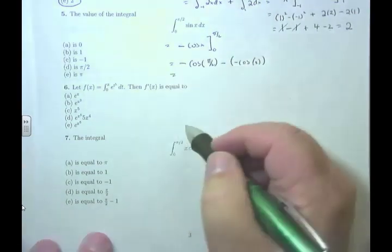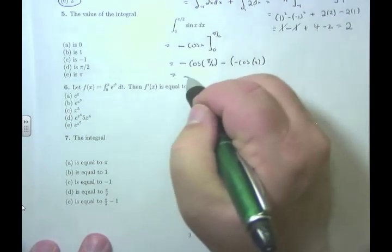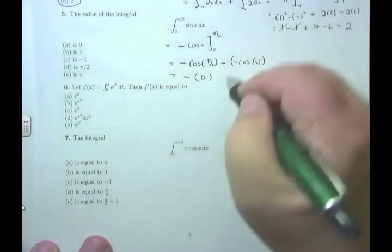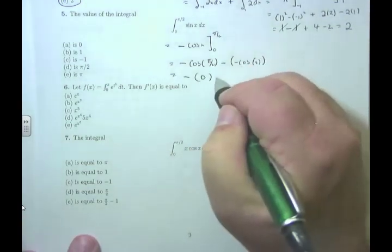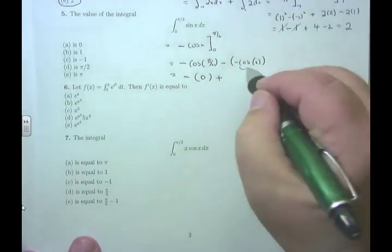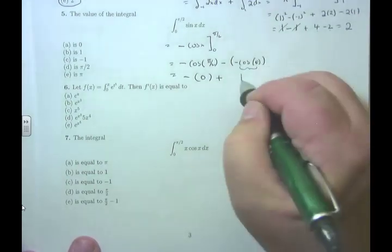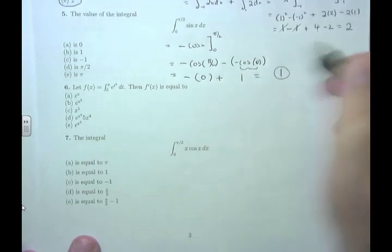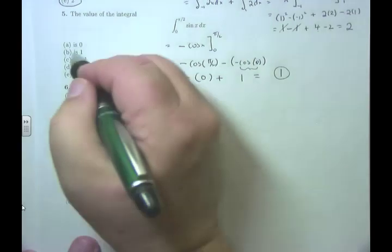Now we plug in our numbers here. This will be negative. What is the cosine of pi halves? Pi halves being 90 degrees straight up. Very good. 0. Things we are supposed to know from high school trig class. A minus is a plus. What is the cosine of 0? 1. So the answer is 1. So the answer is B.